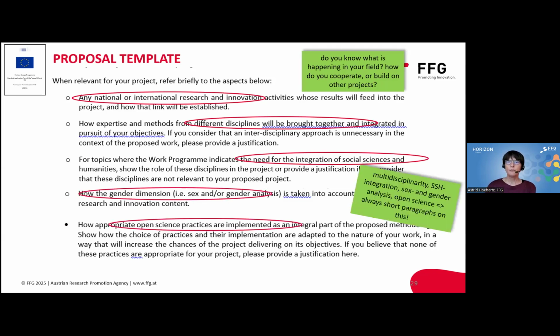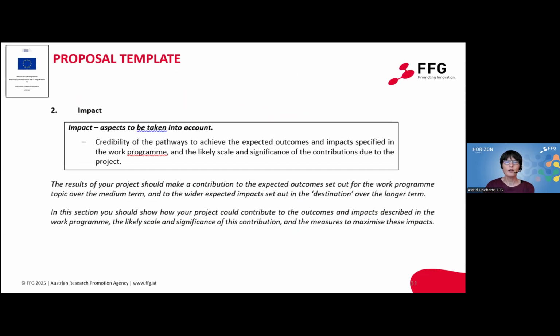So for those of you who've worked in previous years, you might notice that the AI robustness has disappeared here, and research data management is also not explicitly asked for anymore. So there's some simplification. For all the others that are still listed here, write at least a short paragraph on this and never leave anything out. The second chapter is the impact chapter.